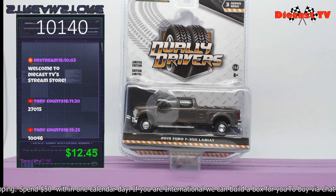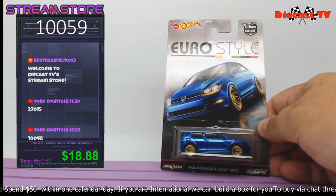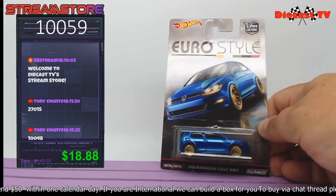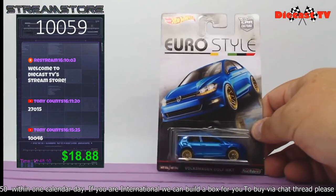That's 10140. Ross the Boss here, checking out the Hot Wheels Car Culture. I got up here, check this out. Something I'm driving like now. A Volkswagen Golf. This is the MK7. It is sweet. The beautiful blue paint on this, gold rims. It's awesome all together. Metal on metal, real riders.